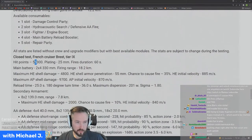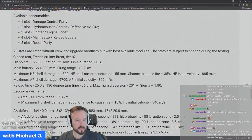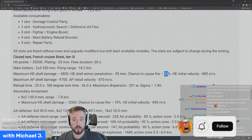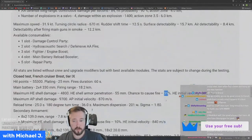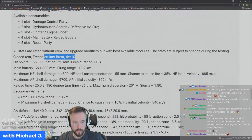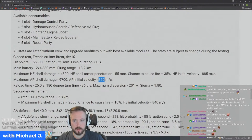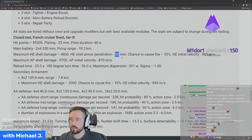Brest. 55.3k health. That's a lot of health. Citadel still 25, becoming more of a vulnerability at tier 7, or tier 9, sorry. Huge fire chance buff. Huge. Fire chance literally doubles from 17 to 35. So HE is actually a viable option on Brest. Reload 25. Interesting. Shell velocity is quite nice as well. And you can HE pen a lot of things.